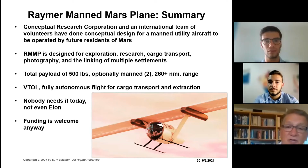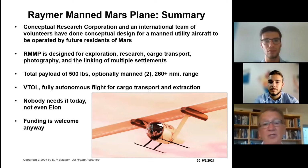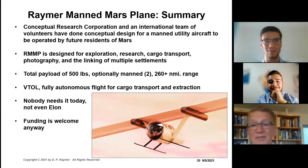This plane is designed for exploration, research, cargo transport, photography, and maybe even a little bit of fun. Sure looks like fun to me. And of course, if there's multiple manned settlements, then how do you get from one to another? It looks like it works to get a payload of 500 pounds. That's 500 or the people plus whatever's left over. So it's not both, but it's optionally manned. So when you need 500 pounds delivered, it flies itself. It looks like 260 miles range is very doable.